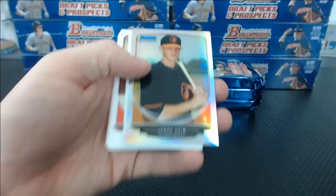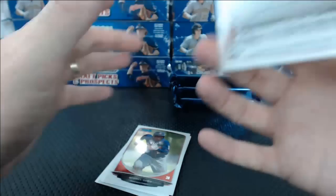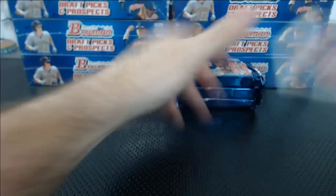Jonah Heim and a Ryan Eads autograph for the Twins. Is this the guy that's like 10 feet tall? I always mix him up. No, he's only 6'3". It's the other Twins pitcher that's like 6'9 or something. First three autographs.